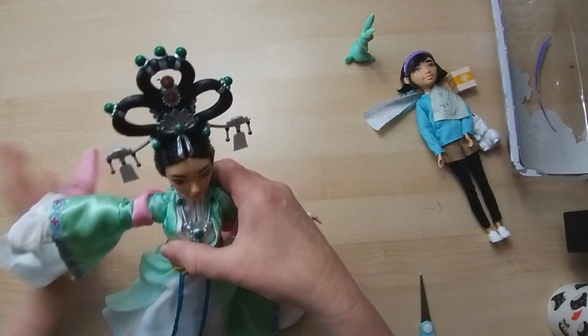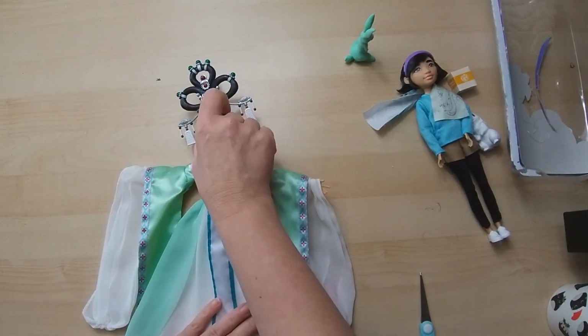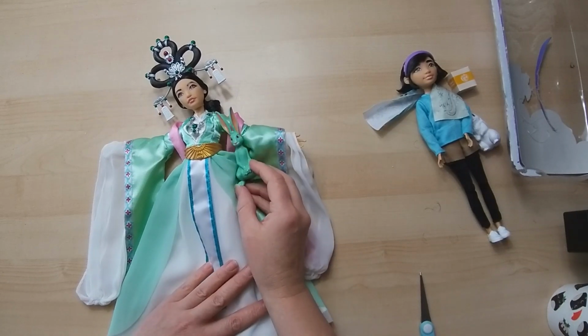And this, I'm presuming, we'll take it round there like that. I think it's a little bit surplus. I know it's in the film, that's why they've put it there, but I think it is a little bit surplus. So there she is with her jade hair.